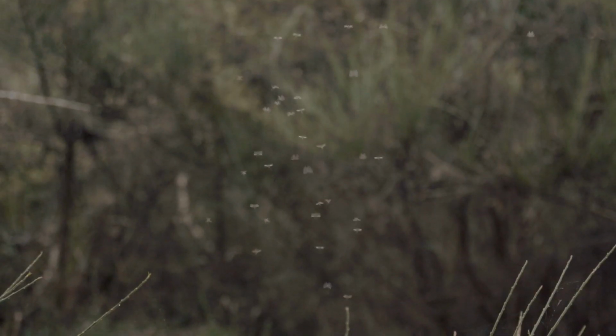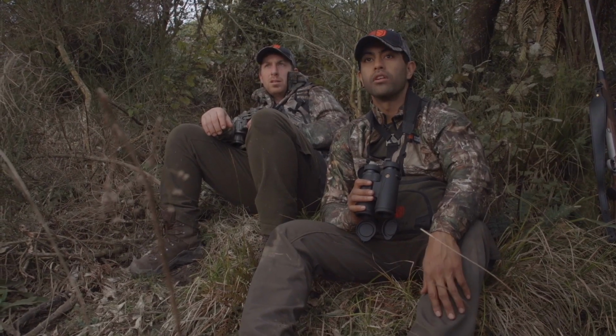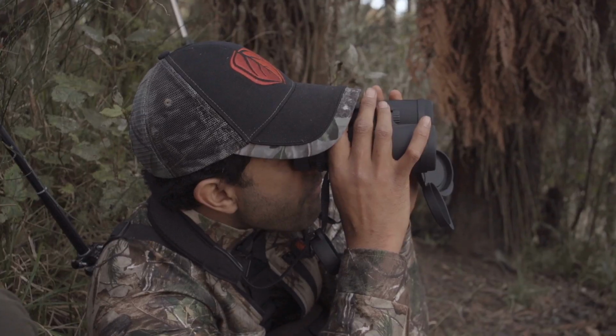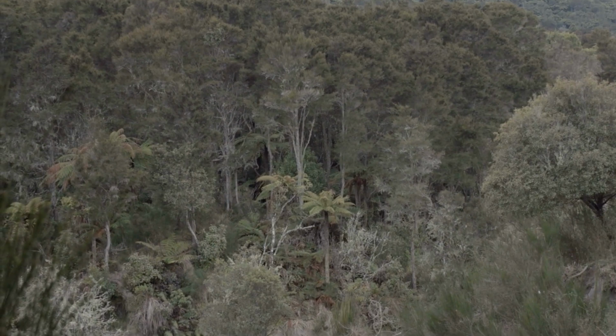It's getting late in the evening now. The golden hour. Yeah, they'll be starting to move to some feed areas now. Last part of the day now, we're going to hedge our bets and sit down and glass some faces we were looking at earlier today. Hopefully we can pick out some animals.